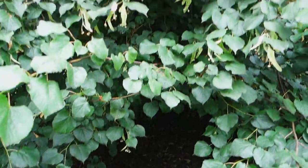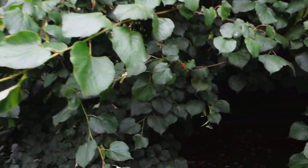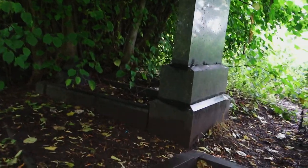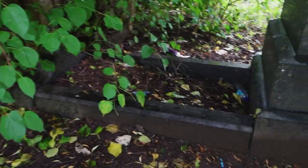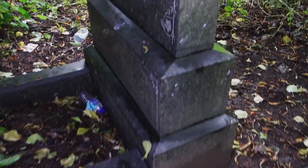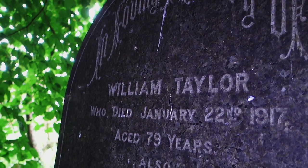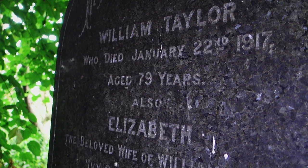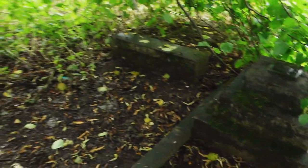But if you look here, guys, I can only describe it as a little dome that the trees have made for us, but wow, you can actually see there's a grave hidden inside here. Let's have a look at the inscription on that one. It says, in loving memory of William Taylor, another William, who died January the 22nd, 1917, age 79. There's another one there, but you can barely see the inscription on it.